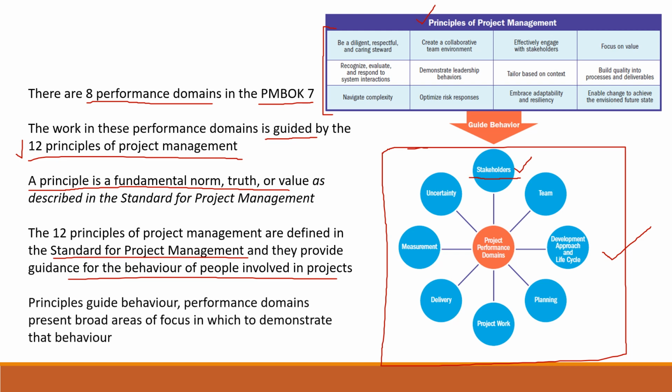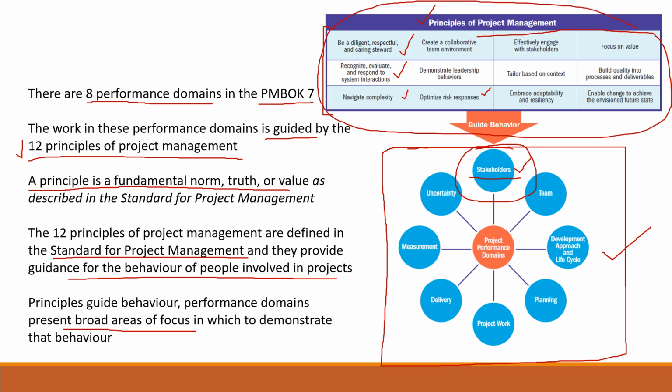Finally, principles guide behavior. Performance domains basically present broad areas of focus in which to demonstrate that behavior. So a broad area is, let's say, stakeholder. What kind of behavior should you have when you are dealing with the stakeholder performance domain? You should be diligent, respectful, and caring. You should recognize, evaluate, and respond to system interactions. You should navigate complexity. You should optimize risk responses. You should do all these good things that are mentioned as the 12 principles of project management, right? So even when you're doing planning, your behavior in planning should be guided by these 12 principles which are mentioned in the standard for project management.